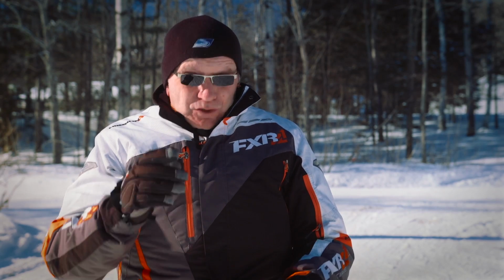If you thought 2003 and 2008 were big model years for Skidoo, we've got news that's going to set you back on your heels. The all-new Gen 4 Rev. There is so much new to cover here, you better take notes.